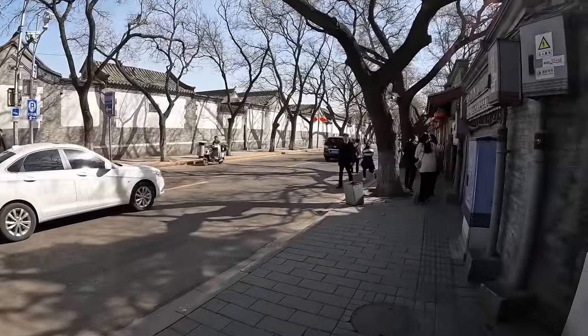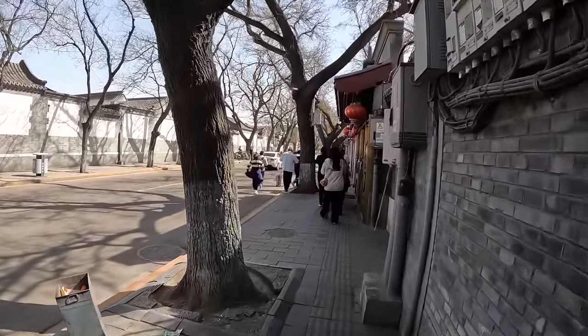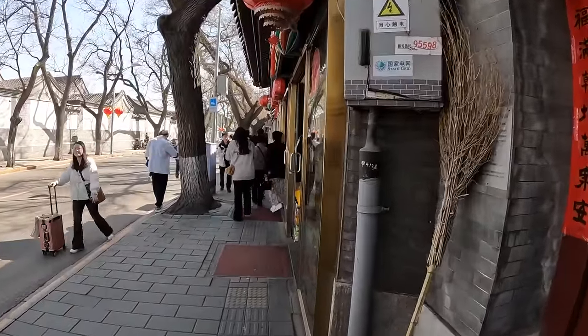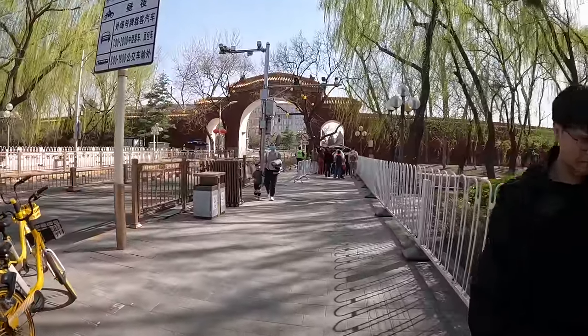Right, let's venture deeper into these hutongs and find the ones off the tourist trail, the ones which are more reminiscent of how they've been lived in for all of them years. Looks like there's some sort of police checkpoint here.